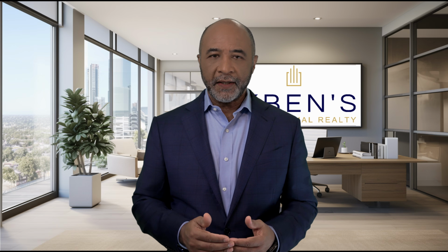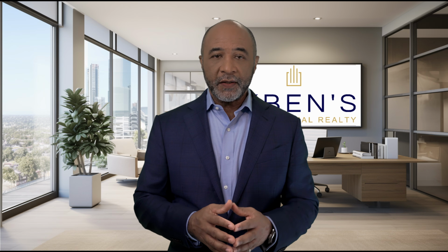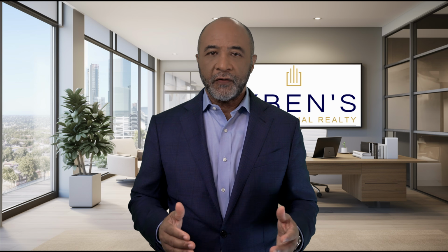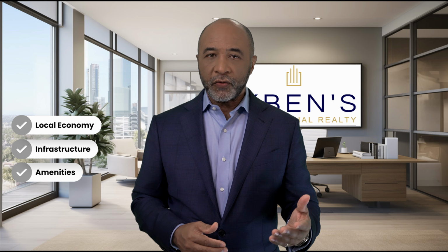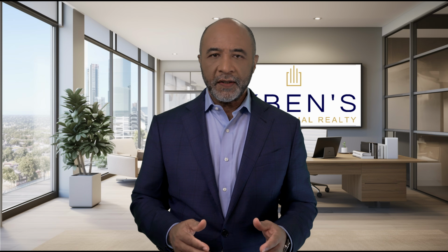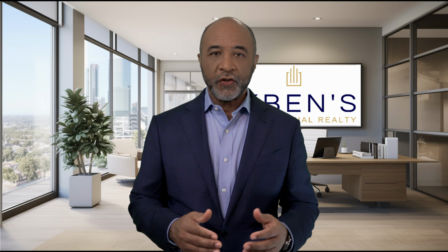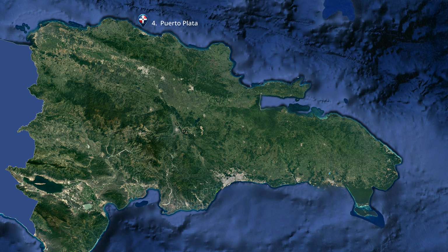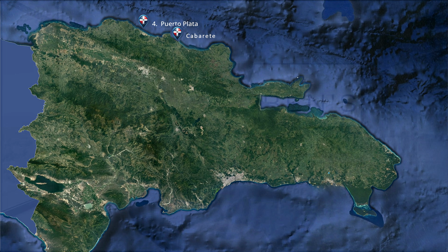Each type of housing and its corresponding location will have a different potential for appreciation and rental demand. So it's important to research the market and consider your goals before making a decision. In addition to these factors, you should also consider the local economy, the infrastructure, and the community's or town's amenities when choosing a location for your residential investment. For example, investing in residential real estate in a city like Santo Domingo or Santiago with a strong economy and good transportation infrastructure may be a more suitable investment than investing in a small tourist town like Puerto Plata or a retirement village with limited economic diversity like Cabarete.